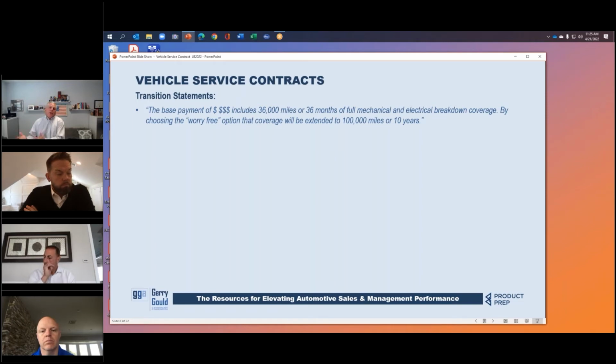My transition statement into the menu has always been, there's a number of options to enhance your ownership experience. I'd like to share those options with you. And then by choosing the vehicle option 1, or the worry-free option, includes a vehicle service contract, which will pay for mechanical electrical breakdowns over 5 years, 70 or whatever. Okay.